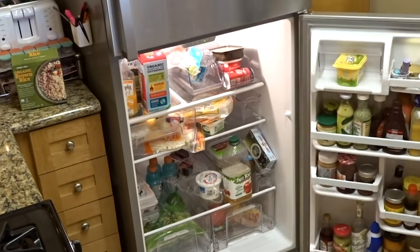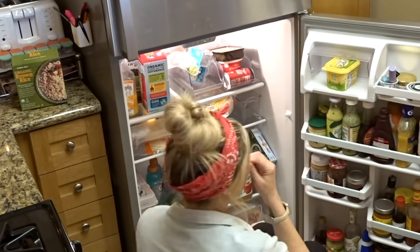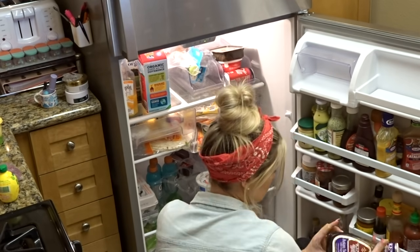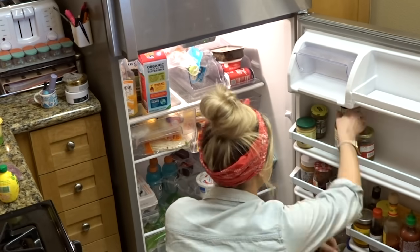And moving on to the fridge, same procedure. Oh my gosh, it is so jam-packed. I usually never let my fridge get crazy like this. And it's also like way less healthy food than we normally have because we've been off of our healthy eating meal plan while we were traveling and sick, and then just life got so hectic.